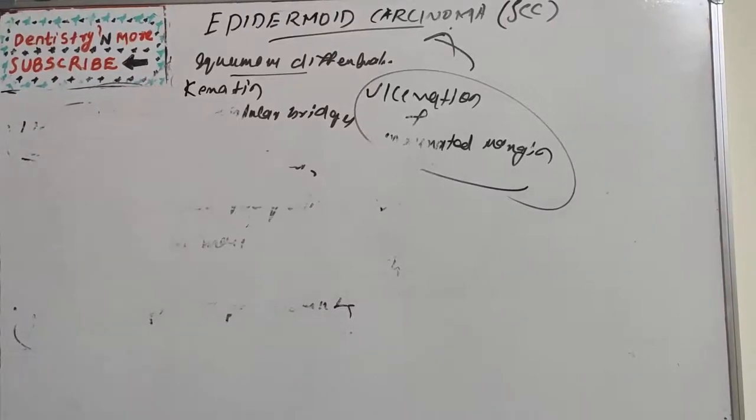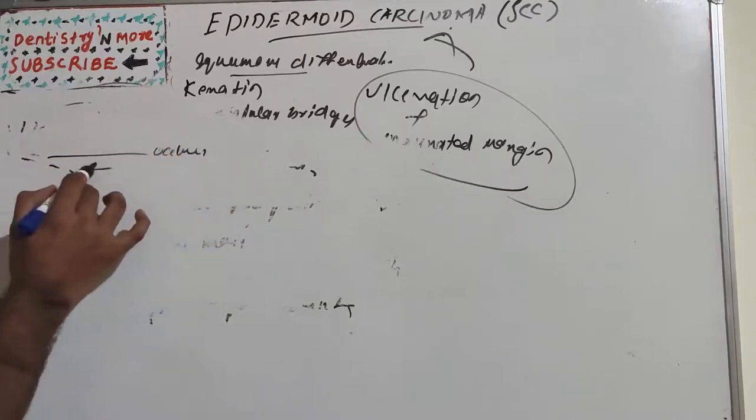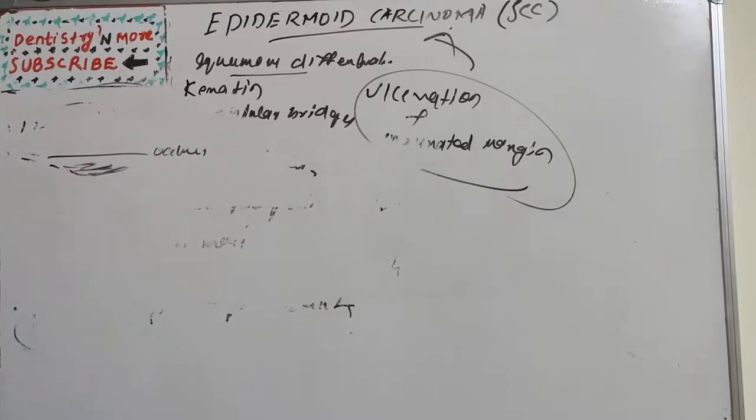And clinical features: it usually develops along or inferior to a line opposite the plane of occlusion. So it is seen below the line of occlusion, where the buccal vestibule is and where people usually keep the tobacco pouches. The lesion is often a painful ulcerative one where induration and infiltration of deeper tissue is common. Some lesions may even be exophytic, and metastasis is very frequent. For treatment, we need to do a combination of surgery and x-ray radiation.